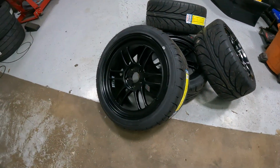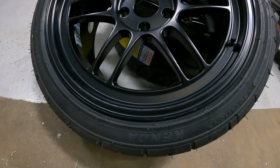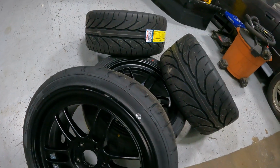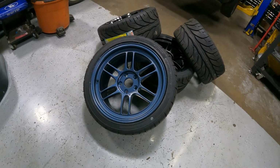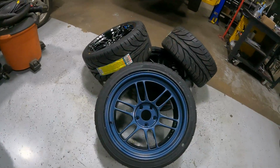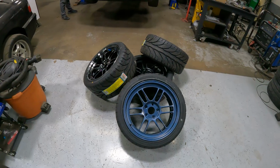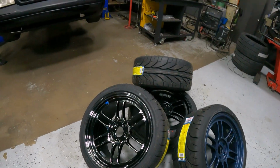That's what we got. We got some RPF1s with, these are Kenda, hell, I can't pronounce that, Vesdas. From talking to some of the guys that do the actual Crown Vic racing, this is a very highly suggested tire. We're gonna give these things a shot. I don't know one thing about them, so kind of new to it. I don't know a good tire from a bad tire. We'll start with these.